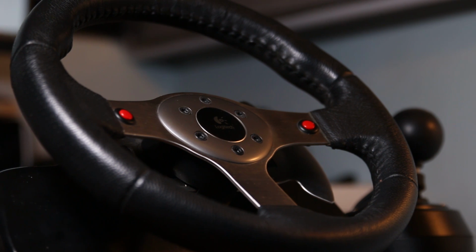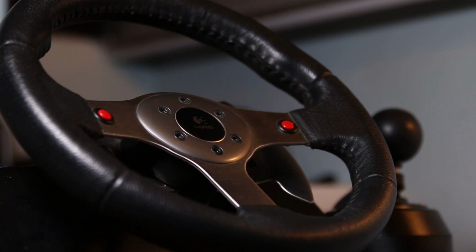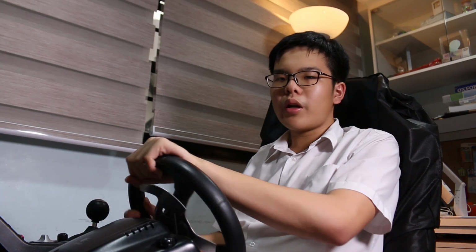But overall, if you're just a student as well, and you can't get a new wheel, and maybe you don't like buying second-hand stuff, you're probably not going to be able to afford it. And even if you could afford a cheap wheel, having the features that you want, like a three-pedal setup or a hitch shifter or good force feedback, well, that will cost quite a bit more as well.